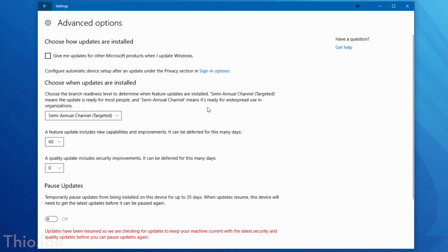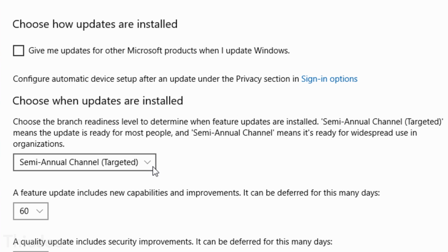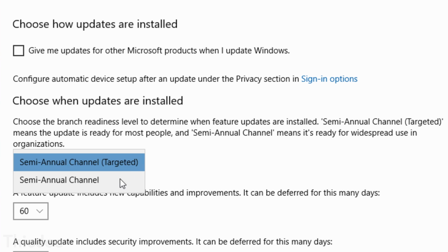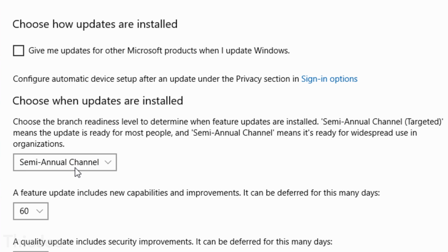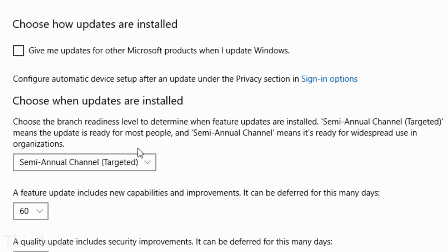and that's what we'll talk about first. So in this menu, the first thing you'll see is a header that says choose when updates are installed, and this is specifically talking about feature updates, as it says, not quality updates. And there's a drop down that will give you two options for two different update channels. One is called semi-annual targeted, and then semi-annual.